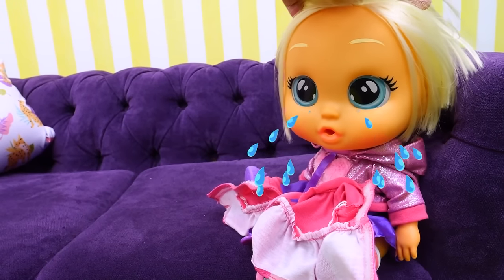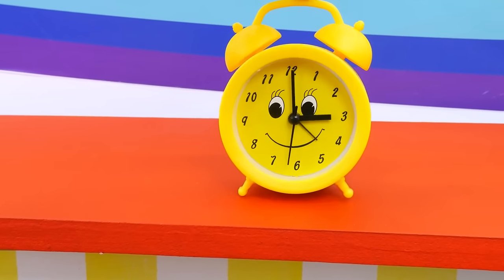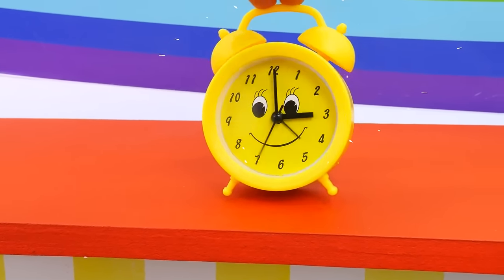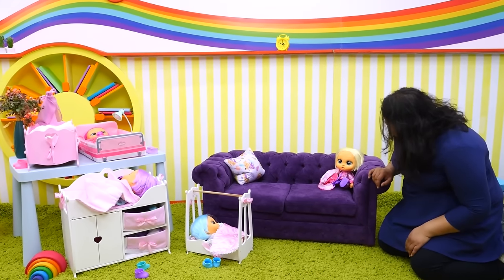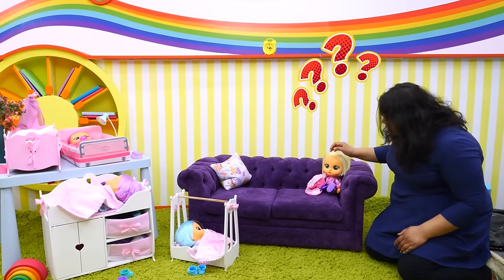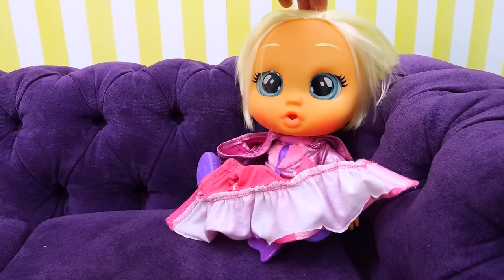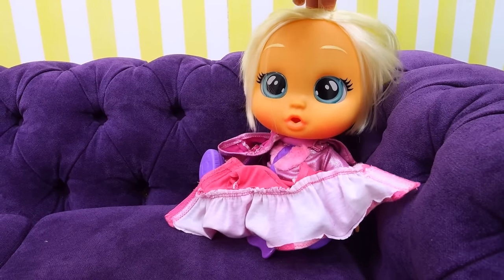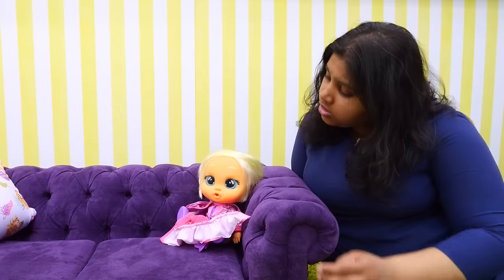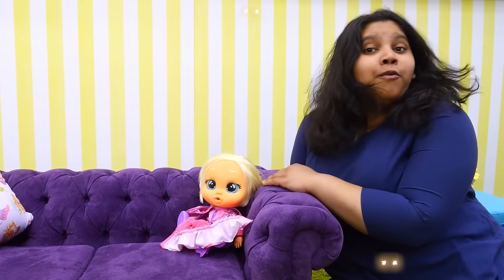There's a hole in my dress. Oh, Stella, why are you not sleeping? Why are you crying? Well, I wanted to put on my favorite dress, but there's a hole here. Don't worry, Stella. We're gonna fix it.